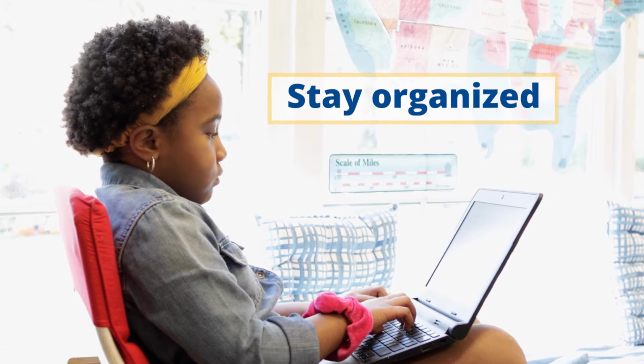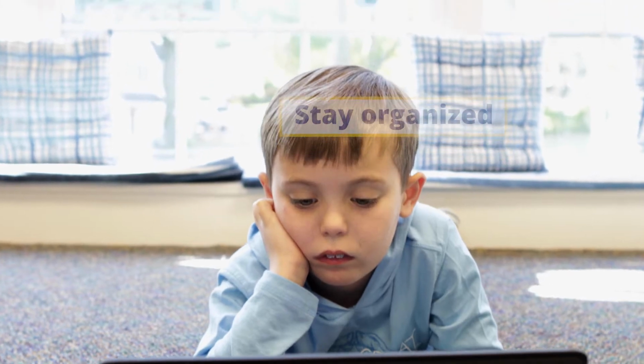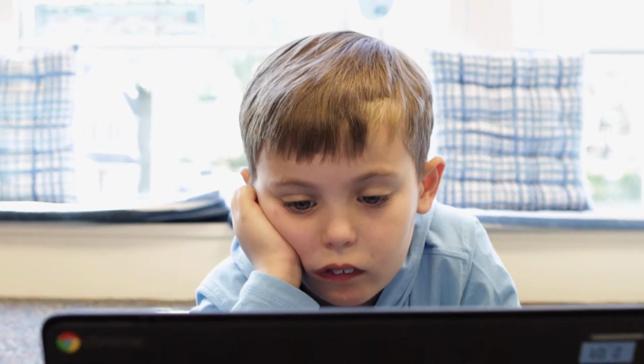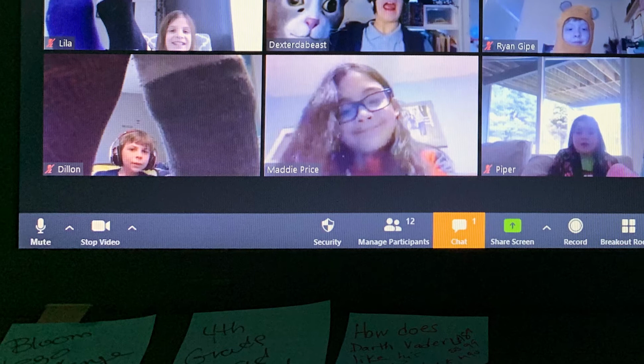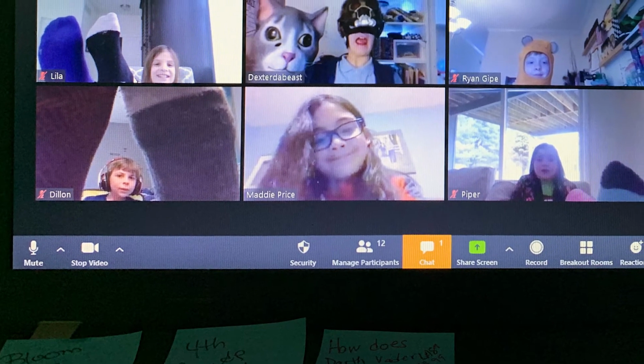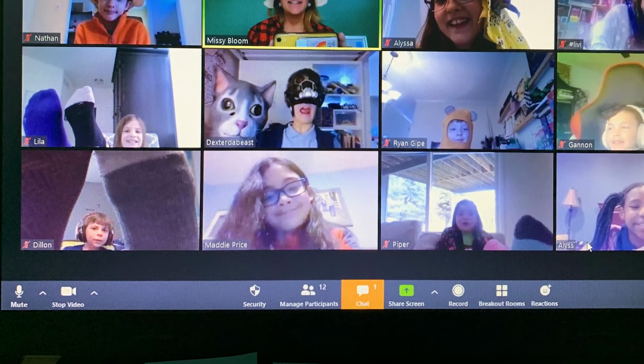You also want to stay organized. Starting the day off right can help students stay on track all day. Prepare young students' school materials in advance and create a checklist to make sure work is not missed. For a more interactive checklist, students can write each task on a post-it, stick them in their work area, and toss them in the trash when they finish.